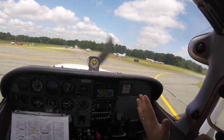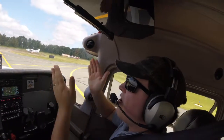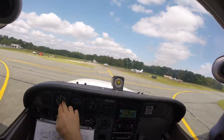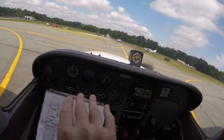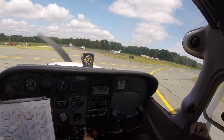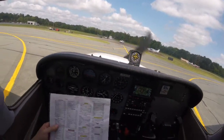Okay. And when we do that flare, we're looking straight ahead all the way down as far as we can, and I think that'll help you. I know that it really helped me a lot. Yeah. But when I'm approaching, it's really airspeed and power attitude. That is right. All right, it's good.